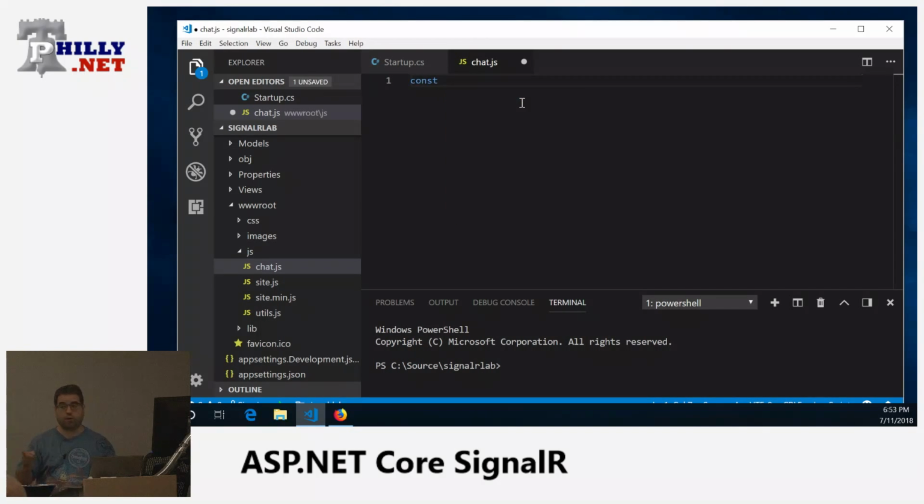And first of all, I want to point out that this isn't going to work in Internet Explorer 11 because I just used const. So I just killed Internet Explorer 11 support. So if you all want to get rid of Internet Explorer 11 support at work, just go check in to your source repository, start using const and let, use arrow functions, and you're awesome. You just tell them, oh, it doesn't work anymore.